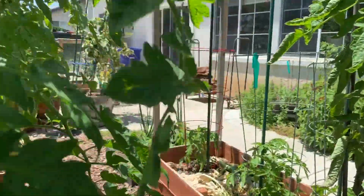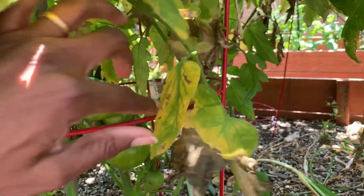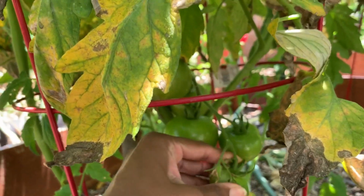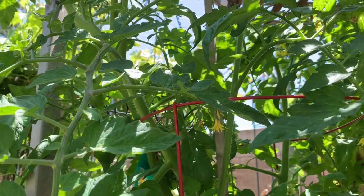Over here is another Reka, and it's got fruits at the bottom. And looks like somebody's eating this guy, so let me pull it. And it's got more fruits coming up there.